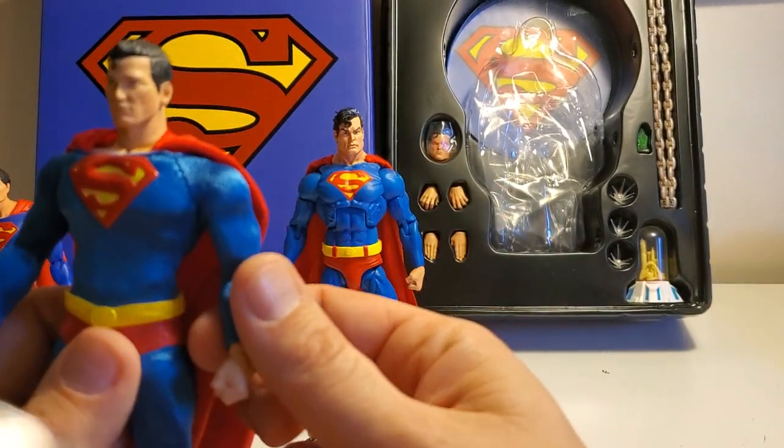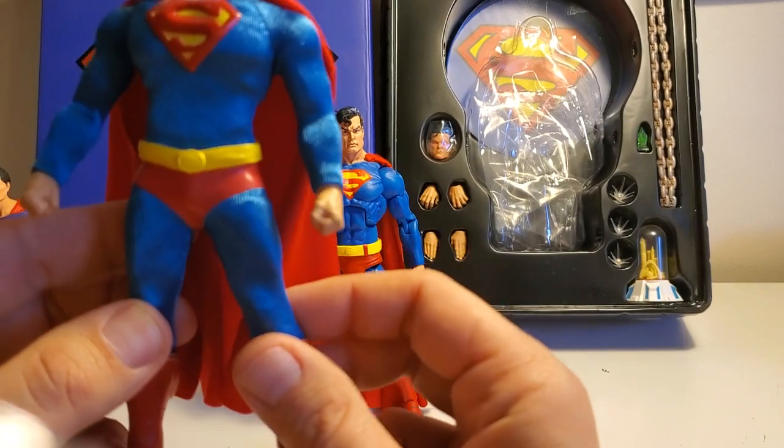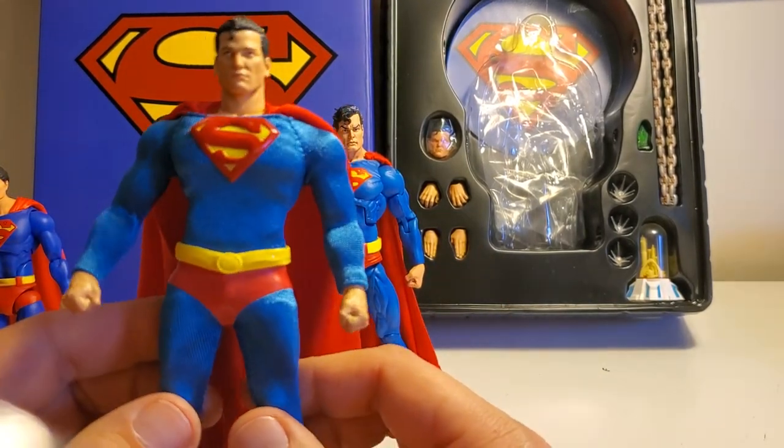I'm just afraid to touch it, honestly, as a collector. I'm afraid to touch it because you can stain the fabric and there's not really any good ways to clean it without ruining the figure.